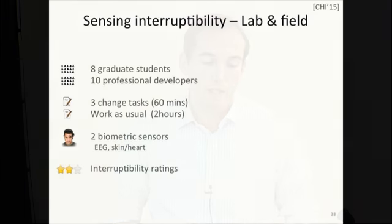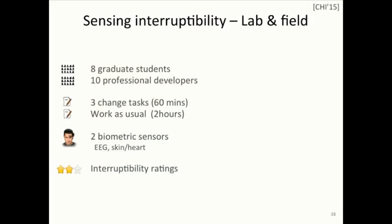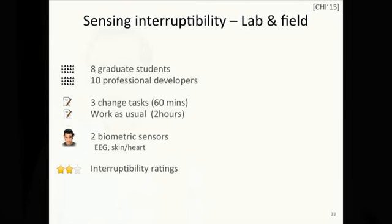So for this one, we did a similar study as before. But in this case, we had a lab and a field study. For the lab study, we had 8 graduate students. We had these lab students work on 3 different change tasks. And we used 2 biometric sensors. And then we had them rate the interruptibility at random points in time. For the field study, we had 10 professional software developers. And we had them work as per usual for 2 hours in the field on their normal tasks. And again, we used 2 biometric sensors. And we had them rate the interruptibility.